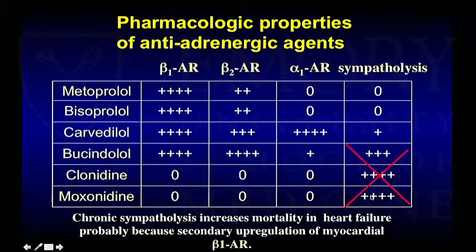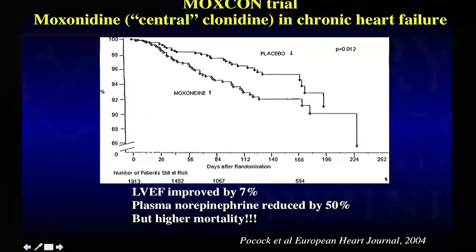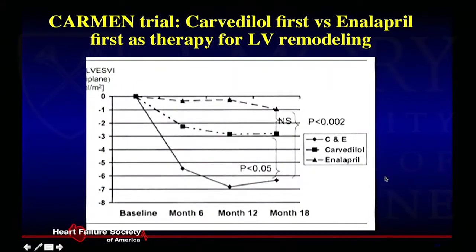it's only approved for hypertension. Clonidine is definitely not a favored agent. We probably should avoid clonidine in patients with chronic systolic heart failure.